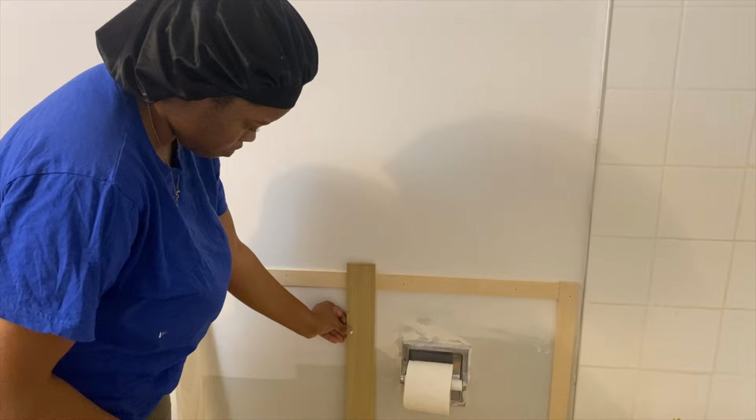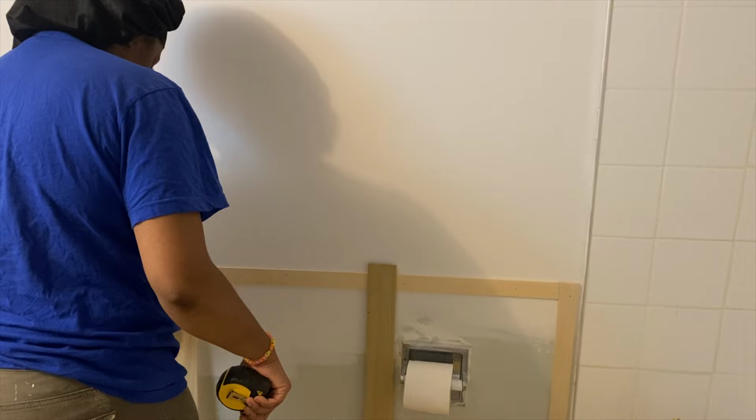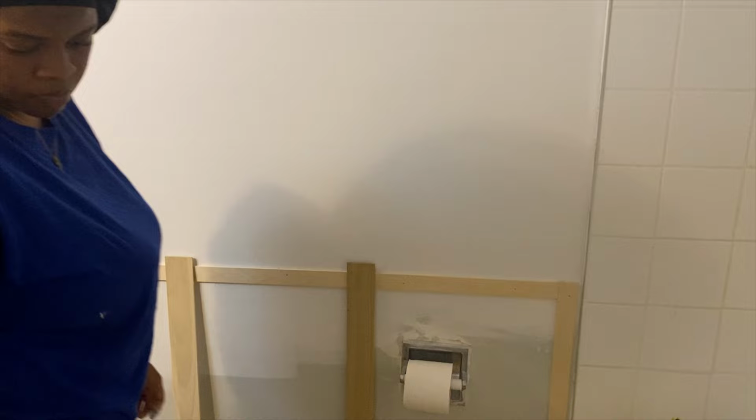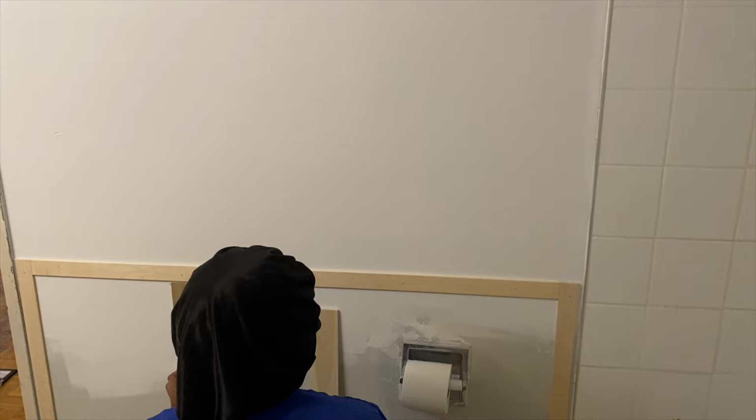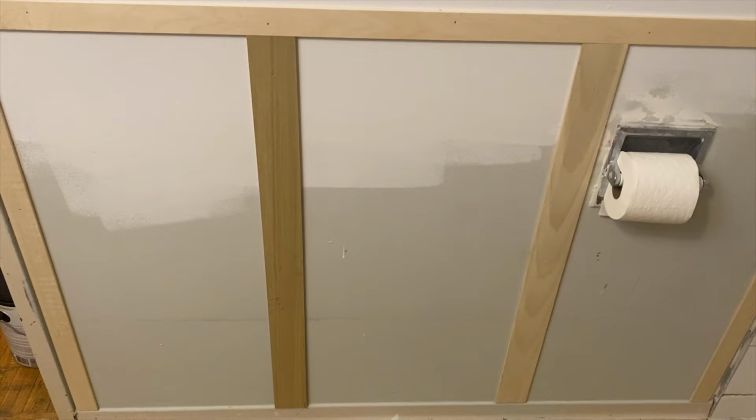I'm just trying to figure out the spacing in between to make sure it's equal, especially on this wall here because it's right across from the toilet and it has the most vertical boards of all the walls because it's not a big bathroom. So this is probably the biggest blank wall of all of them. So it was very important for me to get the spacing as equally apart as possible, and that's what we have here.